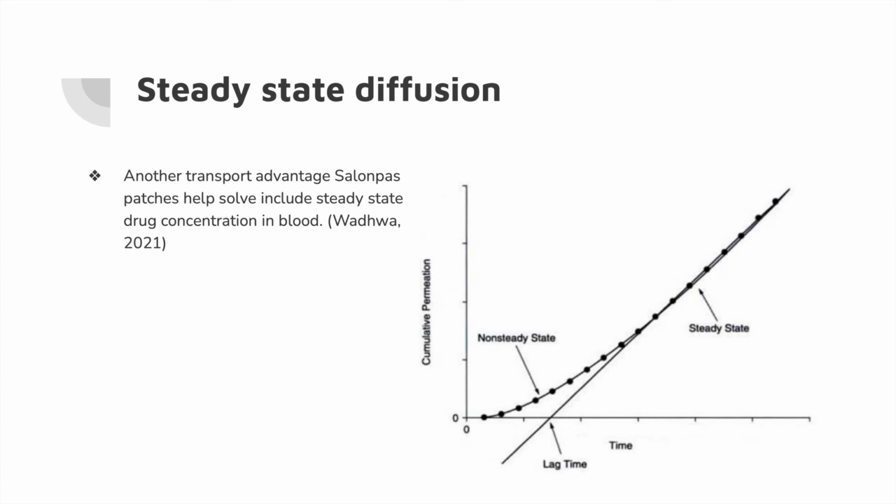This is important because under steady state condition, the drug is able to optimally impact in its intended way. Reaching steady state concentration is primarily the main goal of many therapeutic treatments, since below this intended concentration, the drug may fail to provide any benefits, while when it's above this intended concentration, the drug can lead to toxicity in the body.